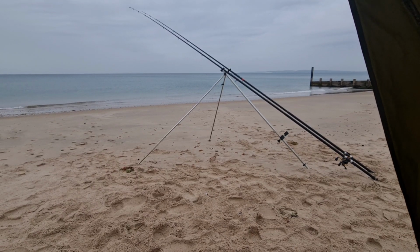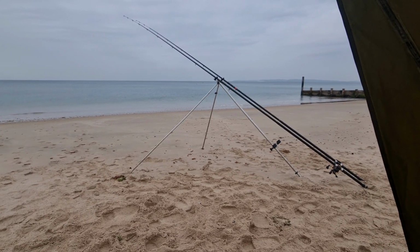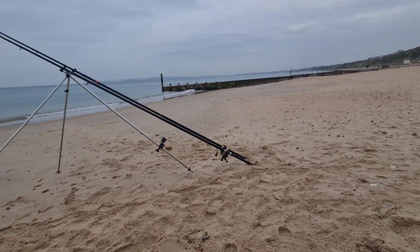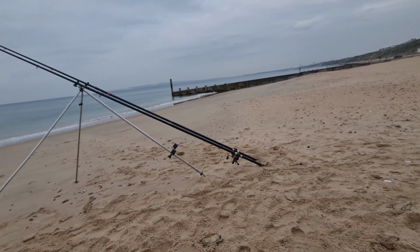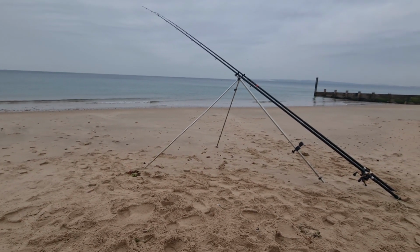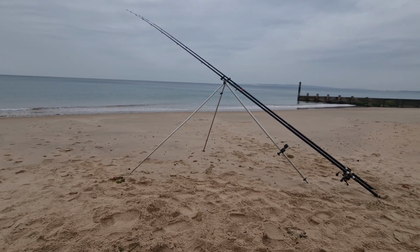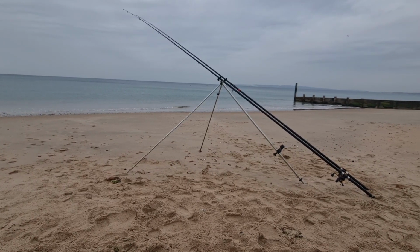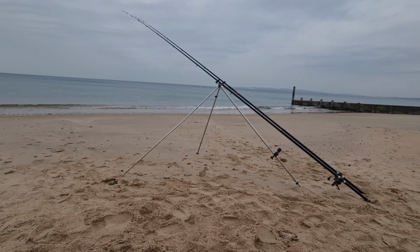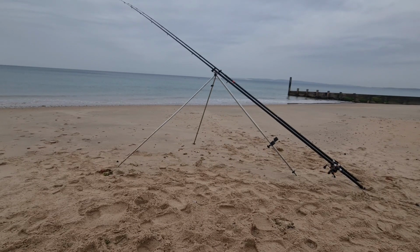Well, they said rain was coming through, and a few heavy spots out there at the moment. No, really pleased with that. Nice. First cast, thornback and a plaice. Let's hope this rain will ease off. To be fair, I didn't really bring much in the way of waterproofs. But hey ho, it is what it is.